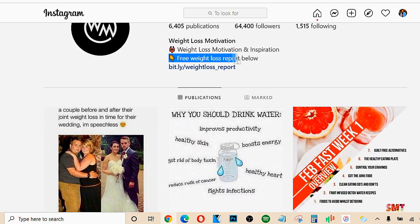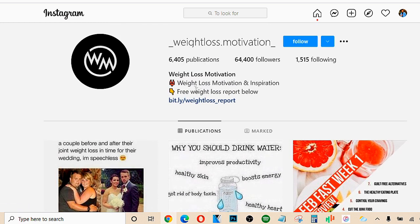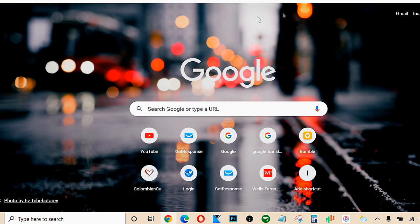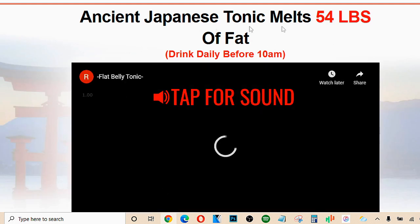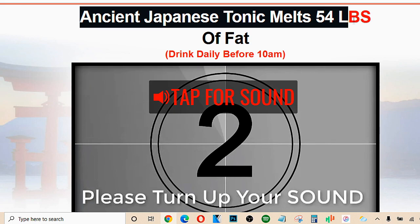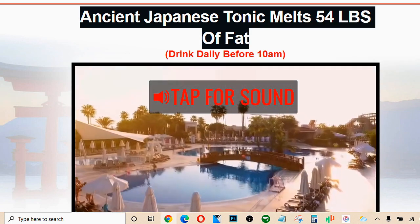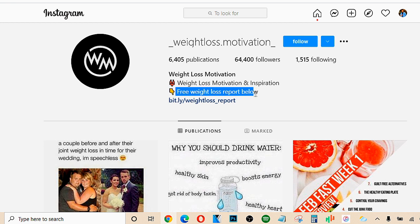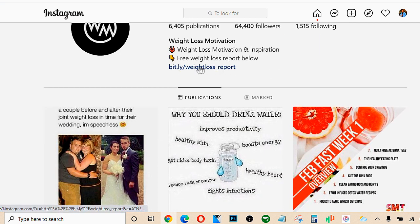And then we want to give a call to action. The next line in your bio, we can go back to whatever product we're promoting. I can actually go to that page and look over a little bit about what this has to do with. So it says, ancient Japanese tonic melts 54 pounds of fat. So I could literally copy that, go back to Instagram, and put that in: discover the ancient tonic that melts 45 pounds of fat below. And then all we want to do is put in our affiliate link.